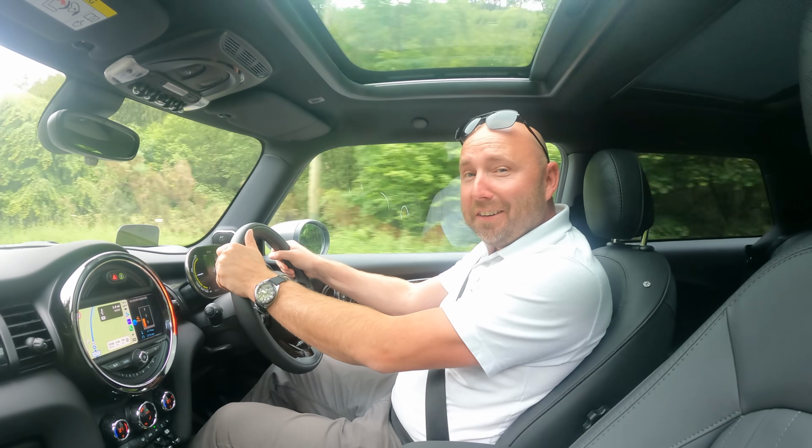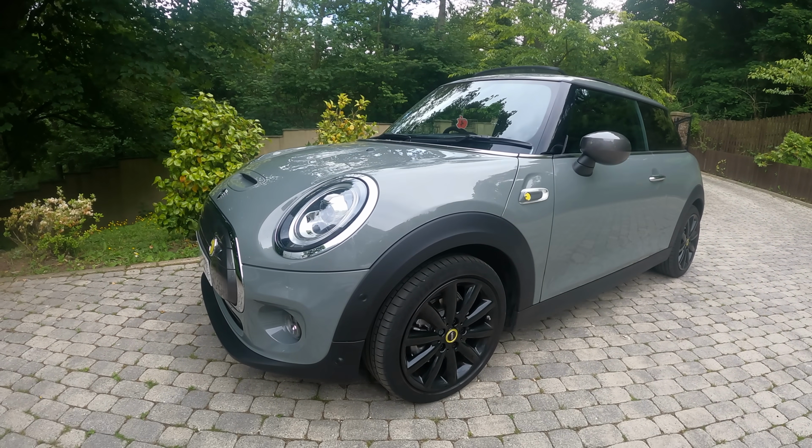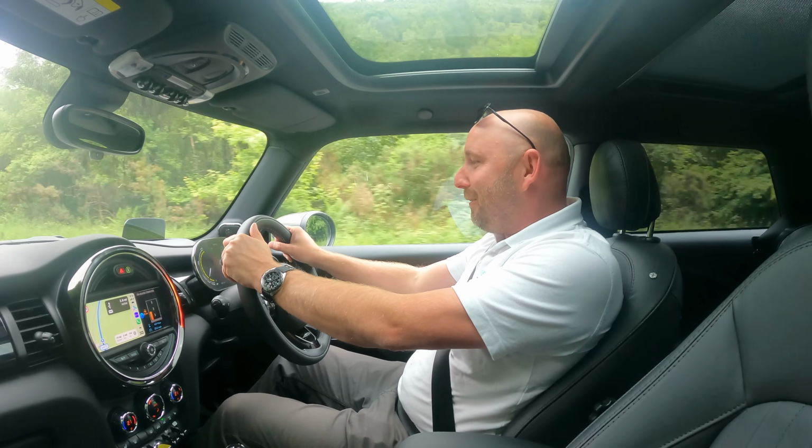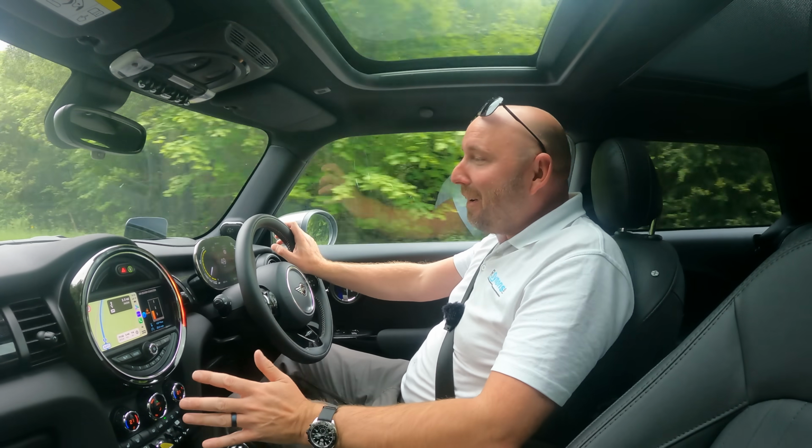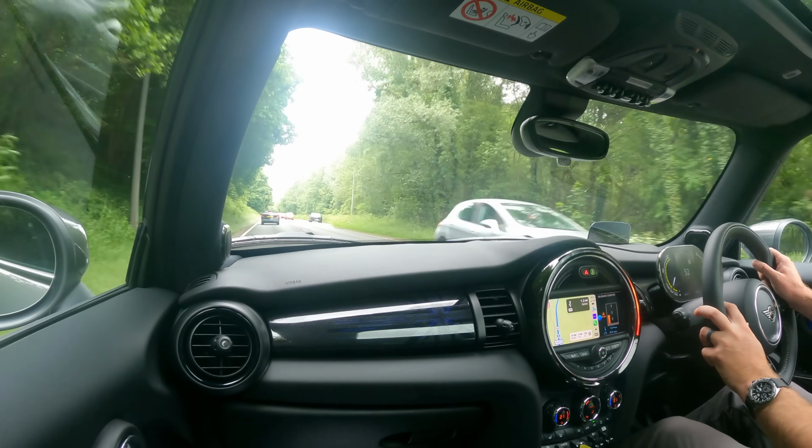Hey, I like this. I like this a lot. I've only driven it a few miles down the valleys now and heading for the motorway, but my first impressions of this car is brilliant fun. I really like it. It's got a real sense of quality.